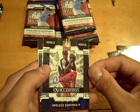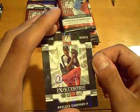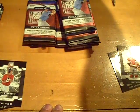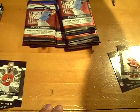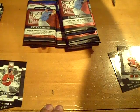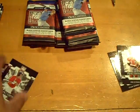Oh my God, sick. Sick, sick, sick. Wow. Rookie autograph, high numbered, 695. We pulled a Chapman, fellas, for the Reds. Not all about basketball for him. He's a dynamic person, a dynamic human being who does so many things differently. He's got talents in all these areas. Really nice. High numbered, but still a great hit.